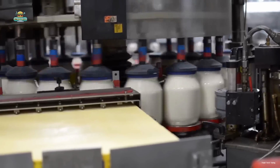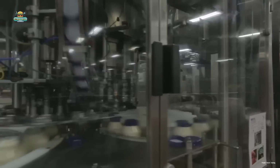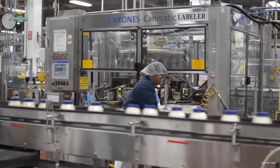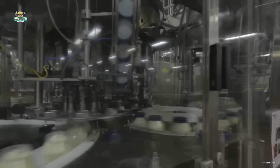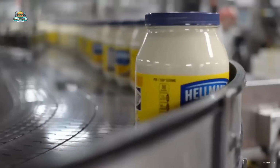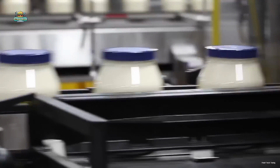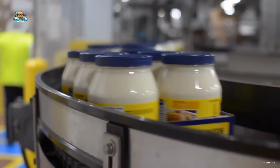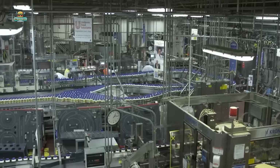After filling, the jars are sealed with twist-off metal lids, preserving the product's freshness and preventing any tampering after leaving the factory. Each jar contains exactly 24 ounces of mayonnaise, and the filling process takes less than a second per jar. Once sealed, the jars move through the labeling system, completing the packaging process.